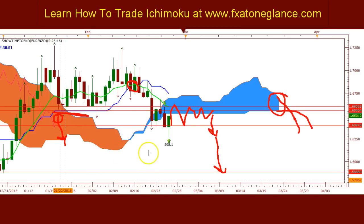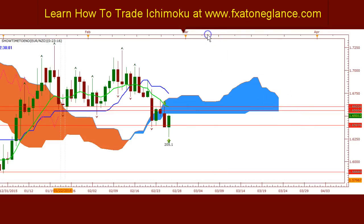It's a pretty thick cloud also. And the price is below this cloud here, so that's bearish. So everything's bearish except this. We're waiting on the future to change over to bearish pretty much and give us a valid breakout, right? But until that happens, the breakout is not valid, and therefore it wasn't valid here.